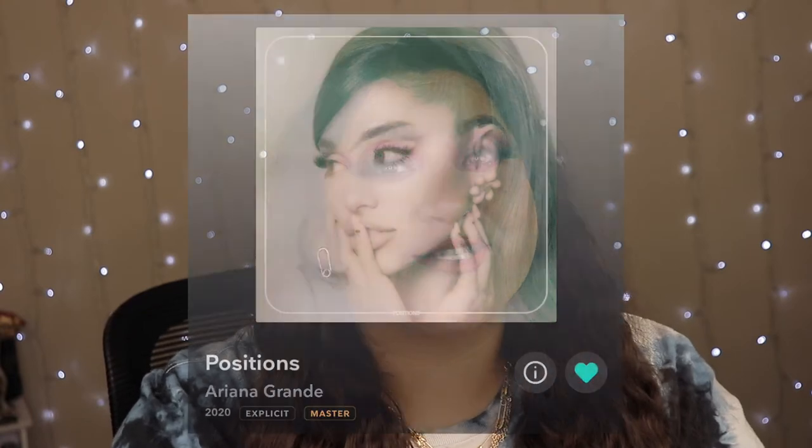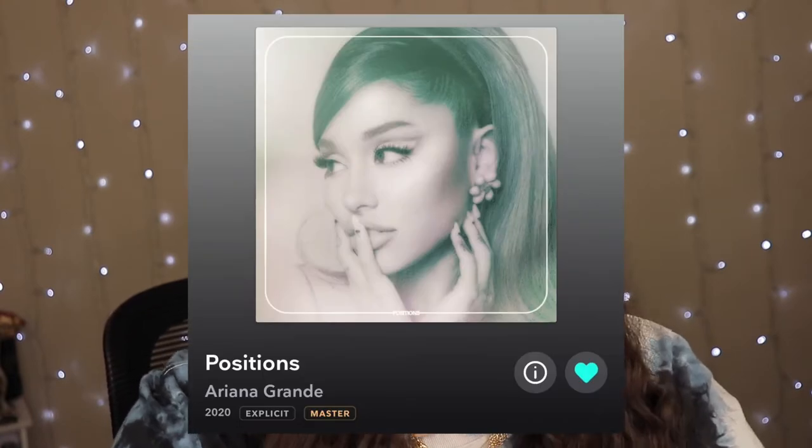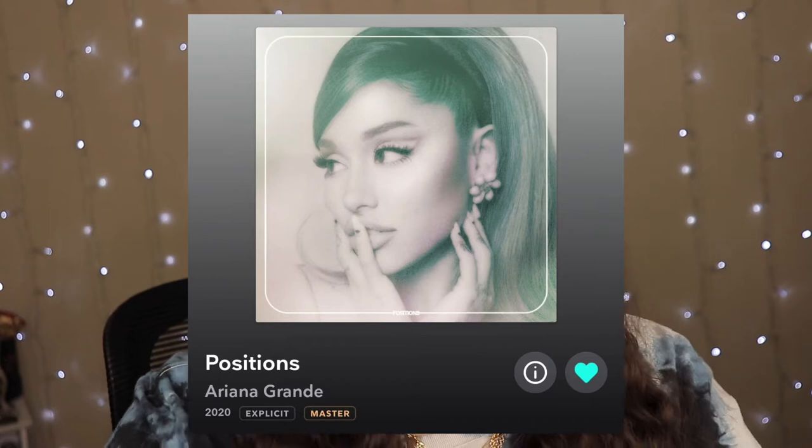Okay, so music. This month, I cannot get enough of two albums. And when I say I've been re-listening to them over and over from start to finish without skipping a track, I'm not even joking. So the first one is Ariana Grande. Oh, her Positions album is amazing. I feel like that's a given. Wow, wow, wow.